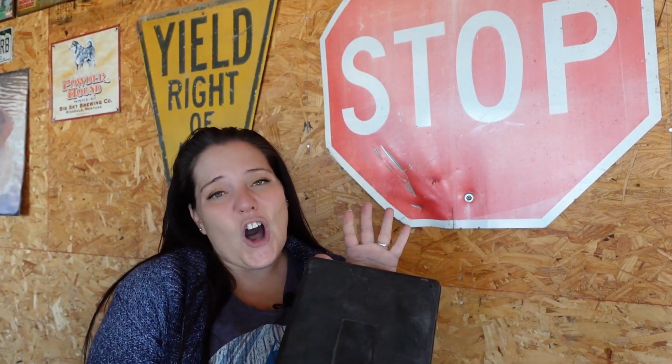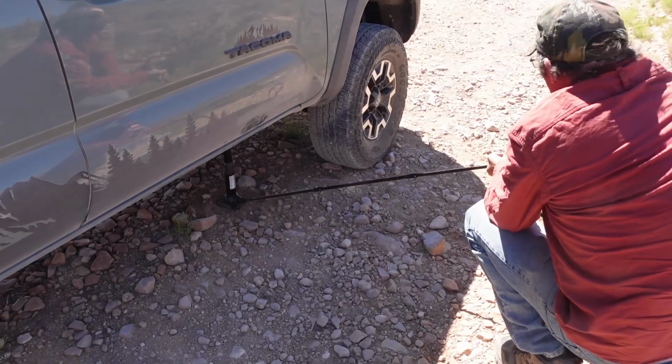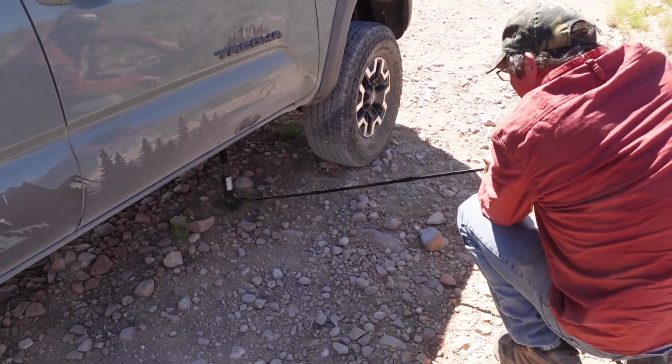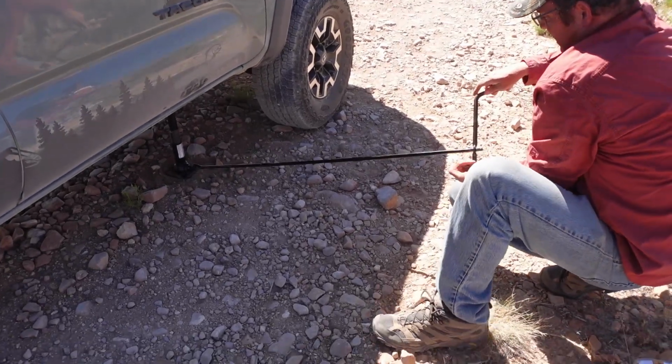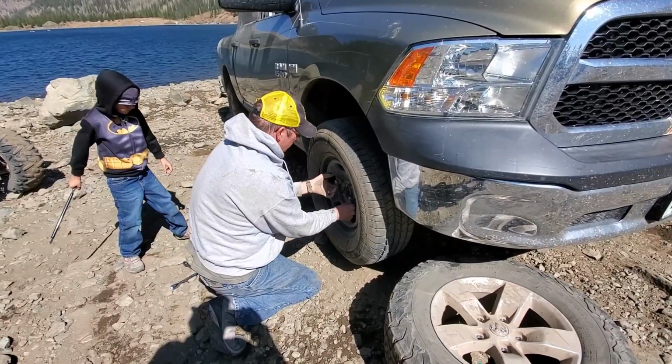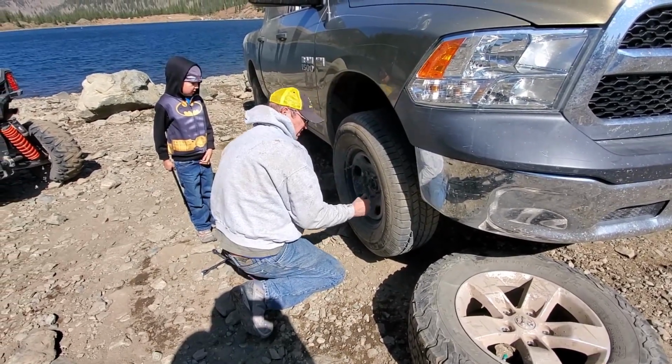Honestly, this isn't just a gift for off-roaders. This is also a gift that is very practical that anyone can have in their car or truck. Trust me, we have had our share of experiences with flat tires. We have had 5 just in our Toyota Tacoma, and we've also had one in our Ram pickup truck. So it does happen. This little baby can save you a lot of headache.